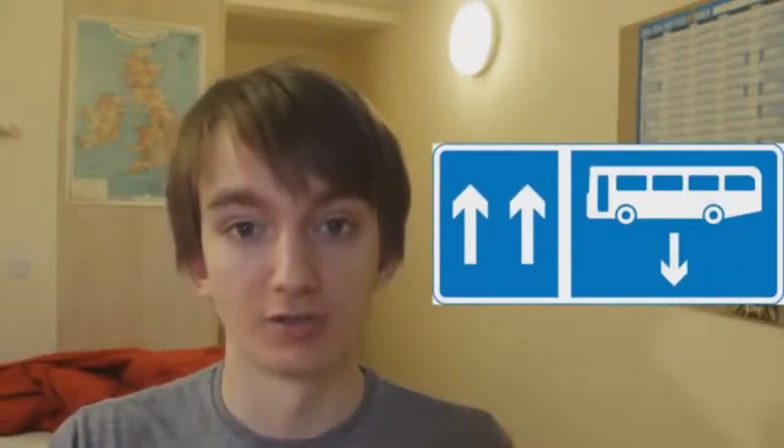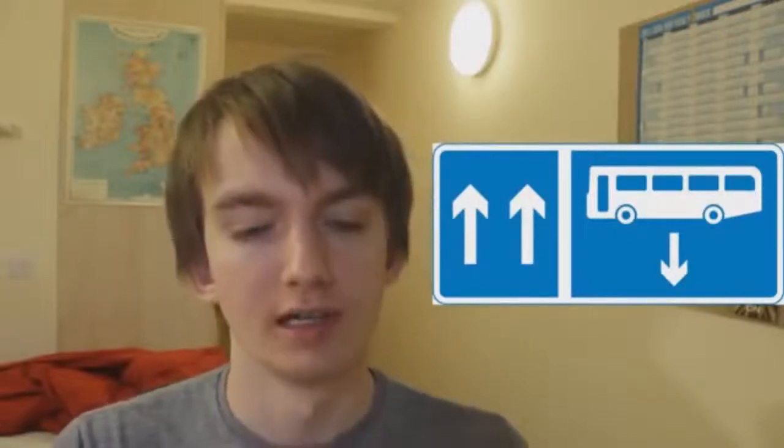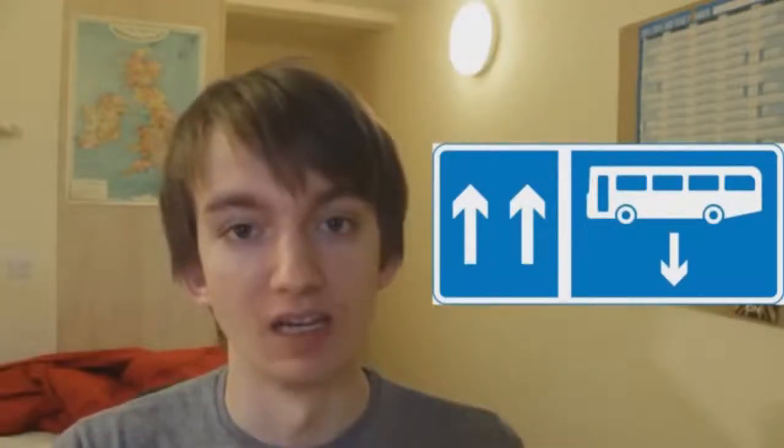Now there's 3 quite specific ones here. So this one is a with flow bus and cycle lane because they're both in the same lane, so they're both going in the same direction and they're both allowed in that lane. This one is a contraflow lane. Now the difference between with flow and contraflow is contraflow means that the 2 different vehicles are going in different directions. With flow means everything is going in the same direction, you know, it's with each other, with flow.